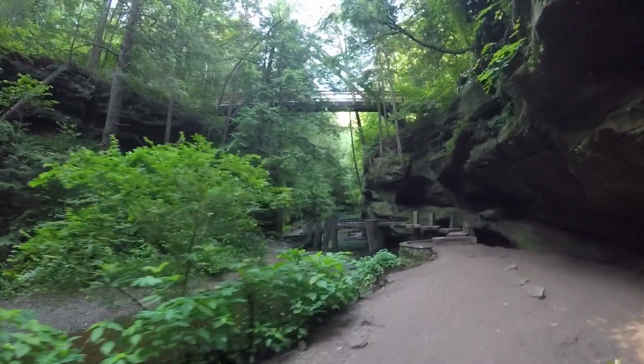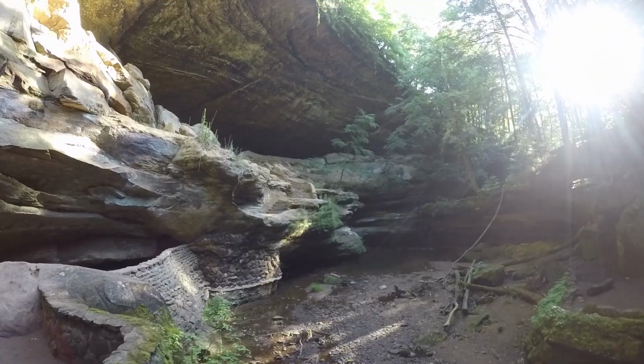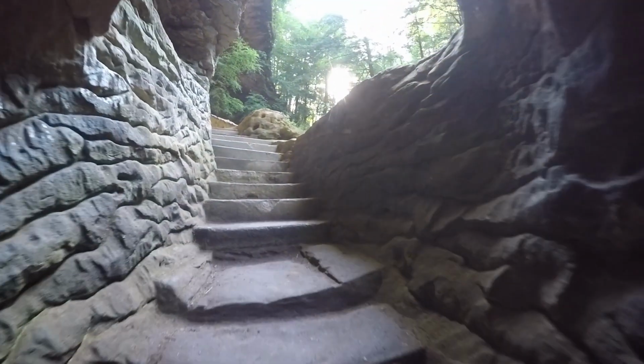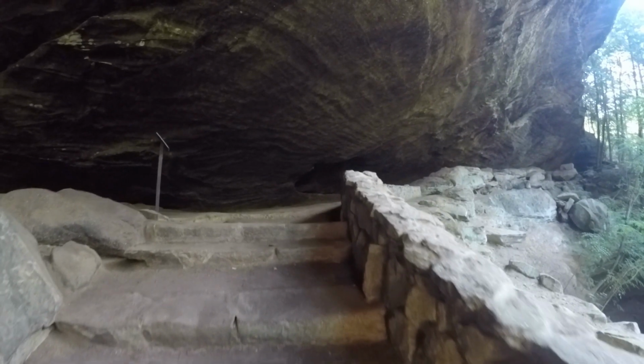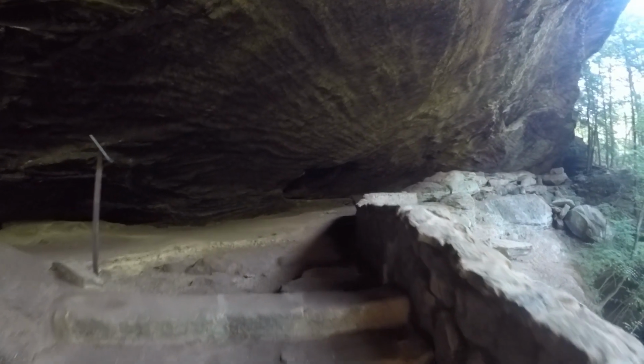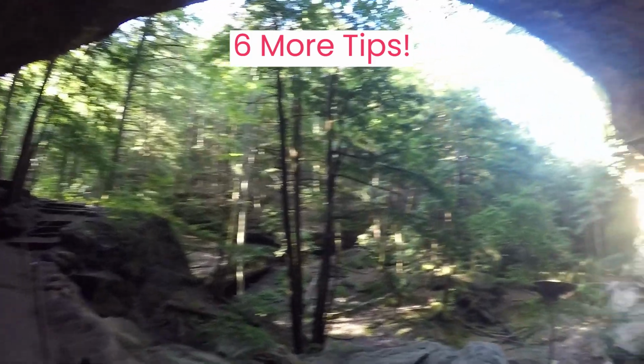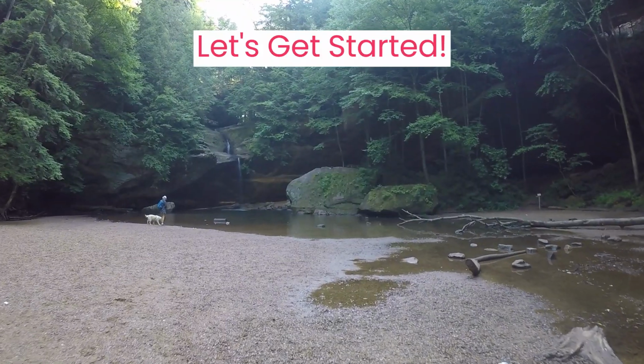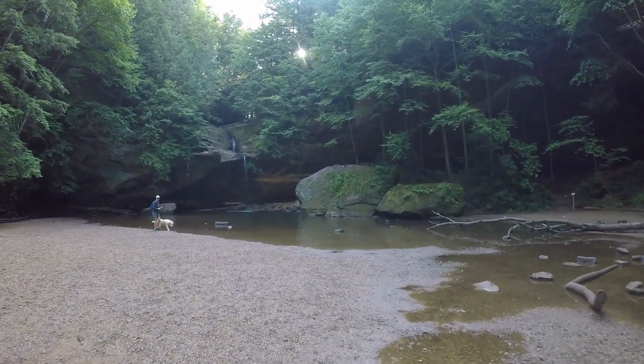I know many of you don't want to hear go early, but these views are from Old Man's Cave, and you will see through this video that we enjoyed the park with very few people on the trails, and we hiked Monday and Tuesday morning in June. Continue watching for 6 more tips that will make you and your brood ready for adventure in Hocking Hills State Park. Let's get started. Wait, we already started.